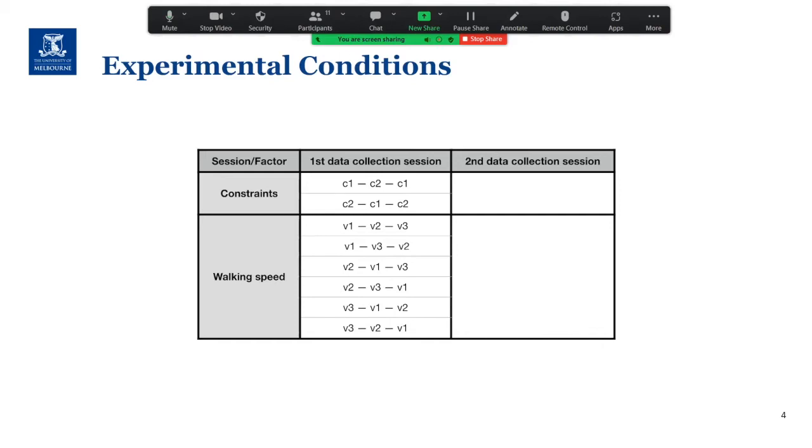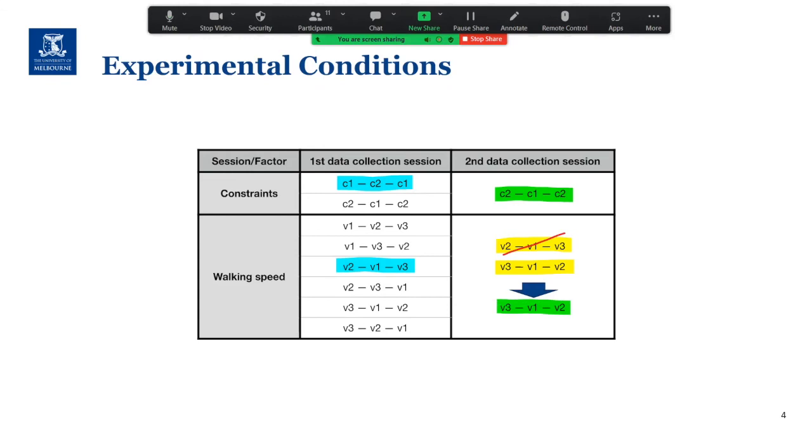So if a person comes during the first data collection session, we randomly choose one of the constraints combinations, which means that in the next session there is only one possible. And then for the speed, we also randomly choose one of 6. But then because of the way the constraints are essentially flipped, there are only 2 possibilities for the next session, which are these 2, but one of them has the same order of speeds. So to avoid the bias of the order of speed, we remove that one as well.